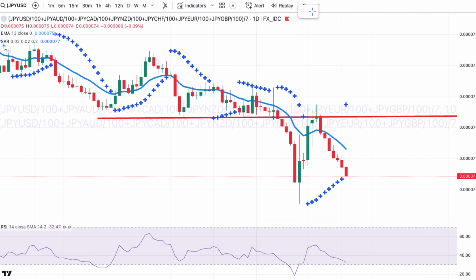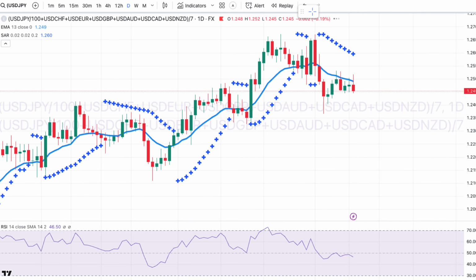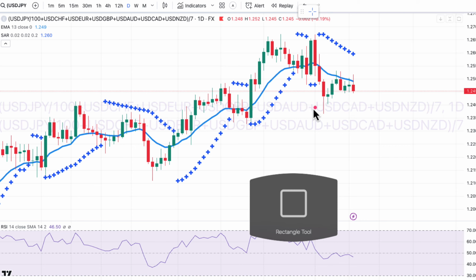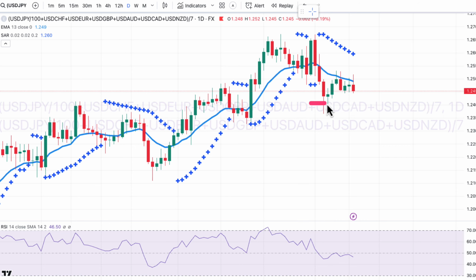So I'm really neutral on the dollar here based on what I'm seeing. I think there are better options to be short as far as the yen goes. But again, if the CPI numbers come in and we do break off this support, maybe we can take a look at a further breakdown.